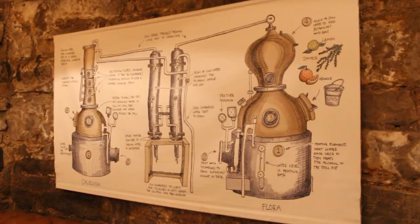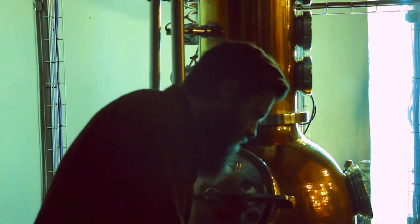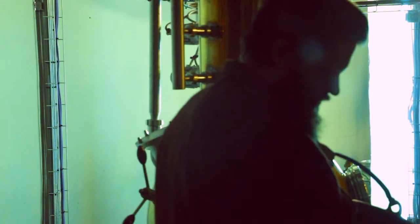So we've got 250-litre stills from Stuttgart in Germany. They were built specifically for the space, so they're tailor-made and they fit exactly into the tiny little still room that we have here.